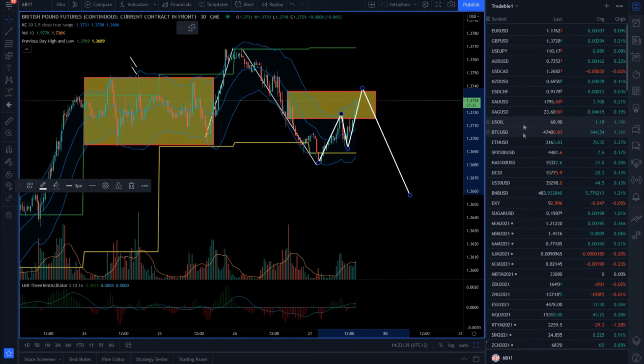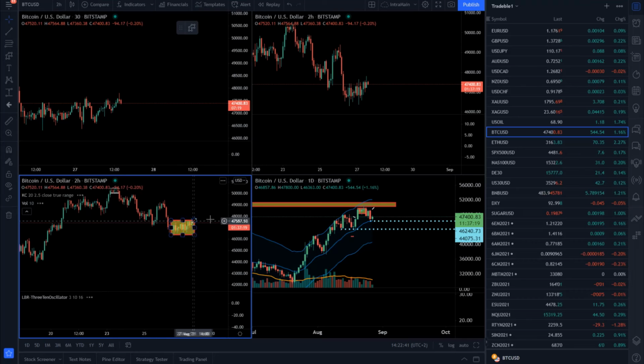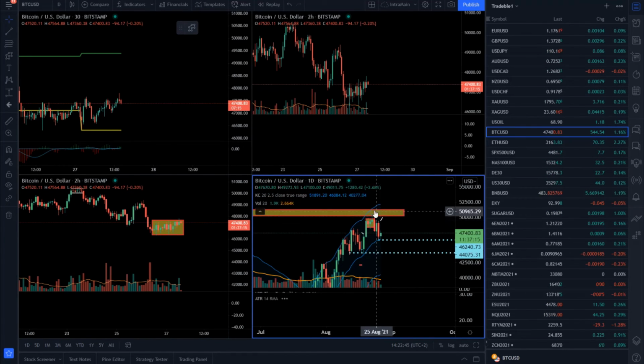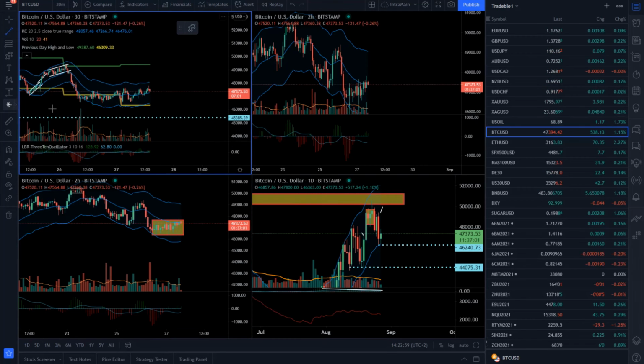And speaking of Bitcoin, Bitcoin is right now in a very controlled, very tight consolidation, and we got a breakout of the balancing process in the background. We got an outside day from yesterday, so I really see further downside. It's just a matter of time until we can take this consolidation low.